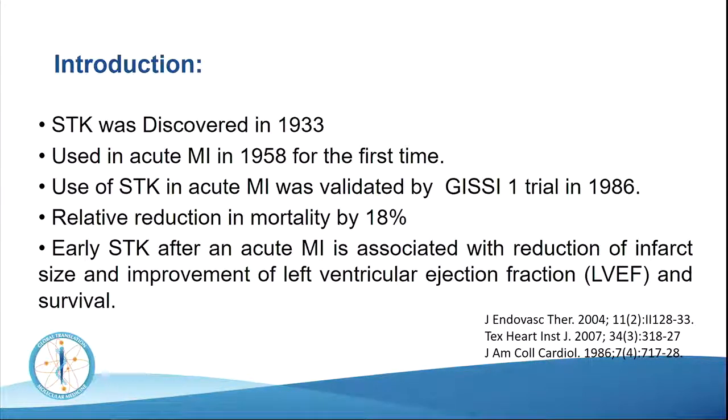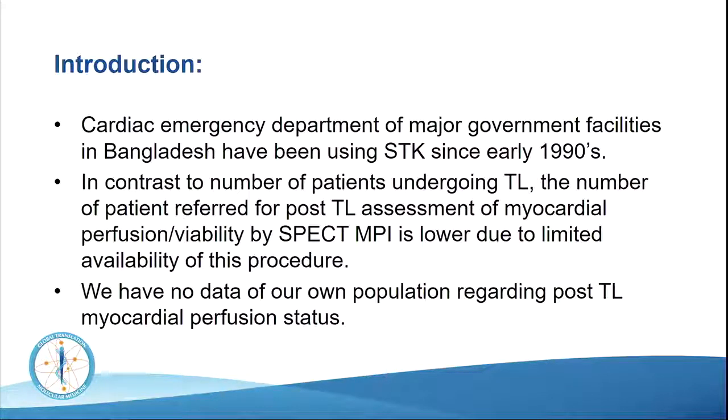The STK after an acute myocardial infarction reduces the infarct size and improves left ventricular ejection fraction. The cardiac emergency departments of major government facilities in Bangladesh have been using streptokinase since the early 90s, and still we are using this. In contrast to the number of patients undergoing thrombolysis, the number of patients referred for post-thrombolysis assessment of myocardial perfusion or viability by SPECT myocardial perfusion imaging is lower because SPECT myocardial perfusion imaging is limitedly available in our country, and we had no data of our own population regarding post-thrombolysis myocardial perfusion status.